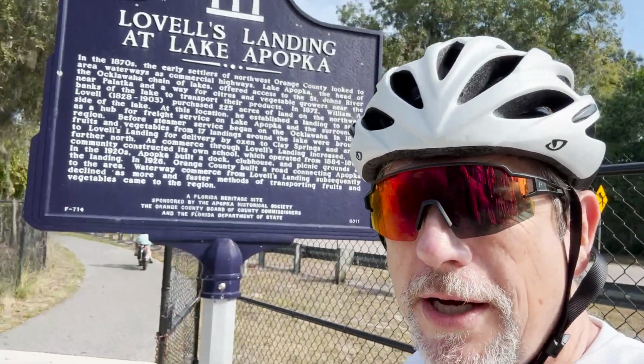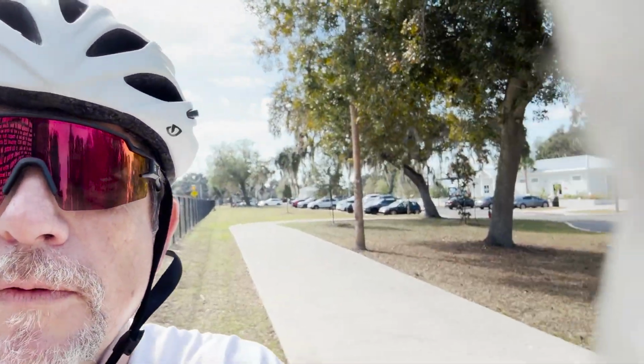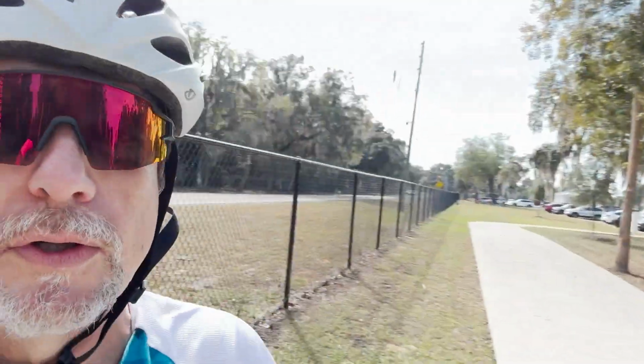All right, starting a ride at Lake Apopka. That's the one that goes on the north side of Lake Apopka. It's a dirt part of the way, but this is a new section that's paved. And the park behind me was recently renovated also, so quite a nice park. And the lake, you can't quite see it yet, but you'll see it later. This is the one where we'll probably see 10, 20 alligators.